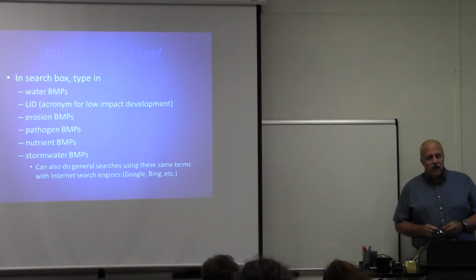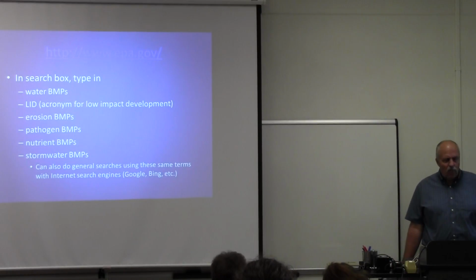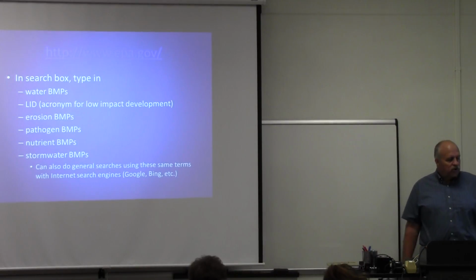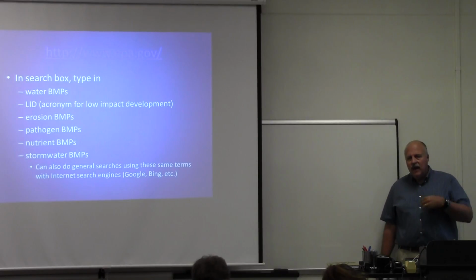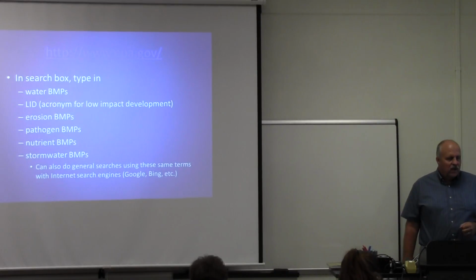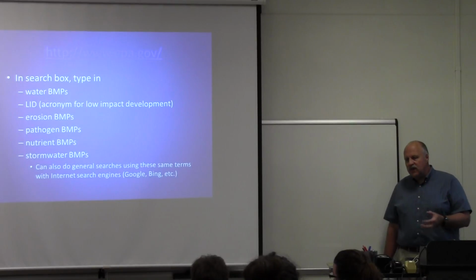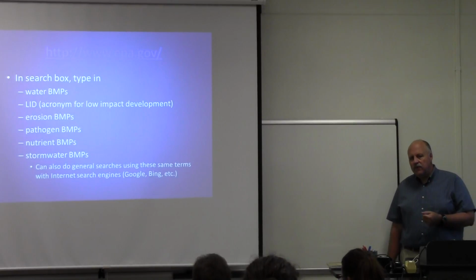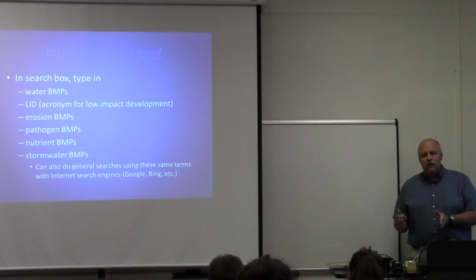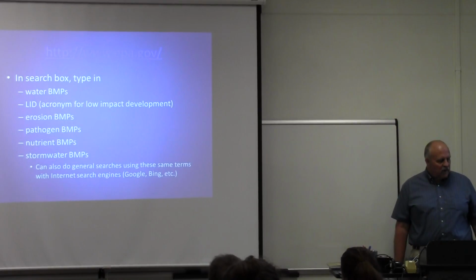Another thing you might do if you're interested in mitigation measures is just go to the EPA website. I won't do that now, but there's a search box at the top of that site. Just type in water BMPs, best management practices. LID is low impact development. Those are urban. Erosion, pathogen, or nutrient BMPs. Those are the top 3. And you'll get reports from the EPA that deal with all those issues. You can also just go to Google or Chrome or whatever and type those in a general web search. In addition to the EPA documents, you'll get vendors or people that have consulting companies that provide services or equipment to deal with it. So you get a little bit different information from the two different places, but I would check both if you're interested in looking for ways to mitigate water quality problems.